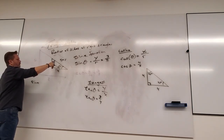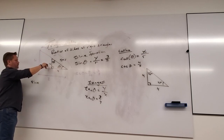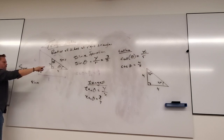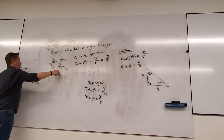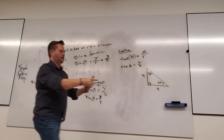SOHCAHTOA, if I'm looking at this angle, isn't this the side opposite from the angle? So sine is opposite over hypotenuse. Cosine is adjacent over hypotenuse. TOA, tangent, is opposite over adjacent. So if you already know SOHCAHTOA, okay, but if you don't already know it, I highly recommend you don't use it, to be honest.